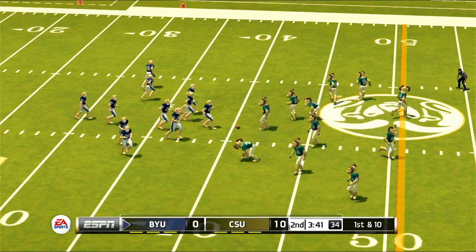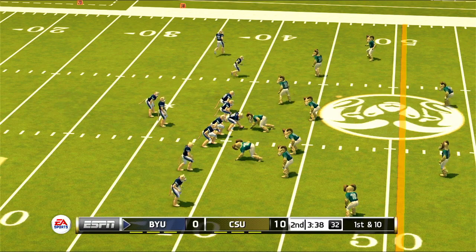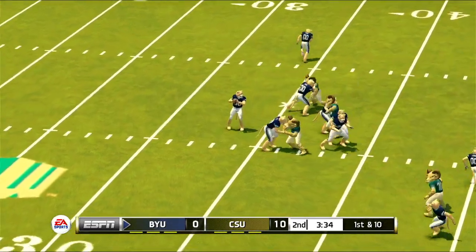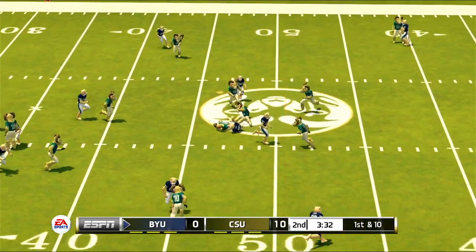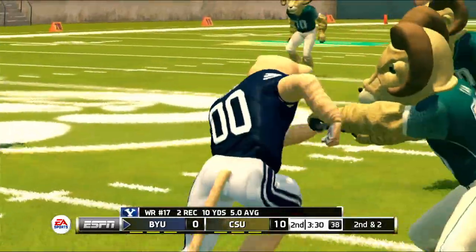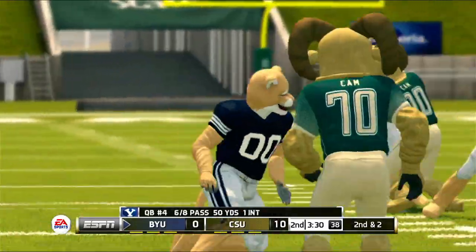From their own 40-yard line, first down. Mike 40. I got it. Red hot. Nice play across the middle, and he tackles him hard at the 48-yard line. That's good for a gain of 8 yards. That makes it second and 2.